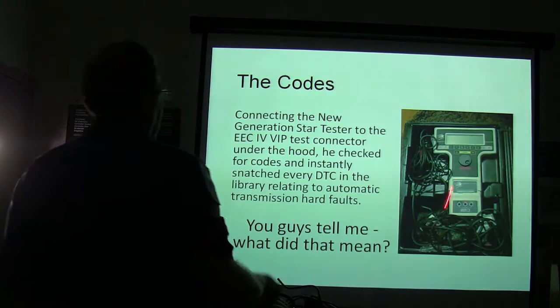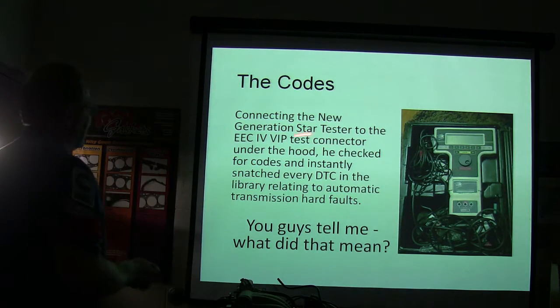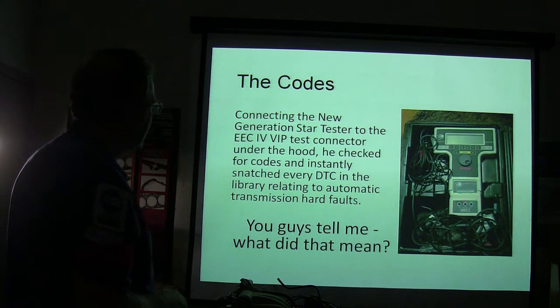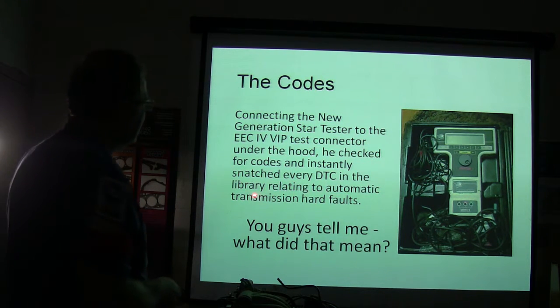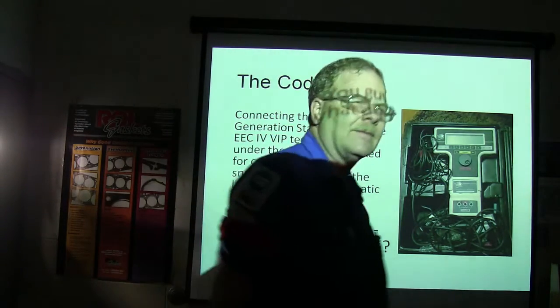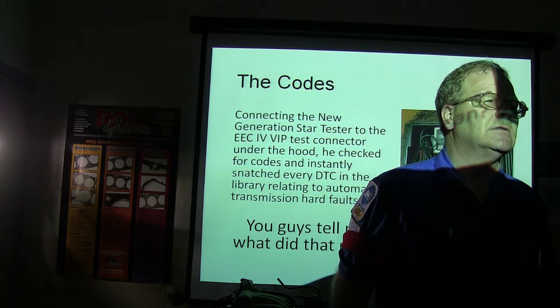All right, so everybody's seen this. We got one of these here, and we connected it to the E4 VIP test connector under the hood, and checked for codes. Me and Donnie were working on this one together, and snatched every DC and DTC in the library relating to automatic transmission hard faults. Why would we get so many transmission codes?